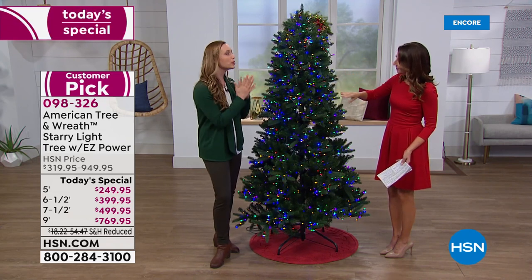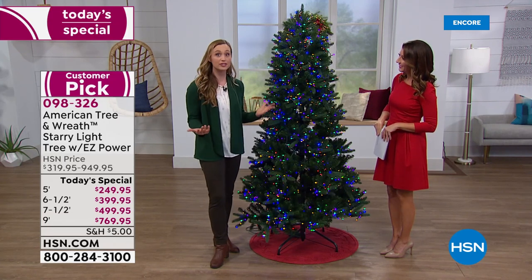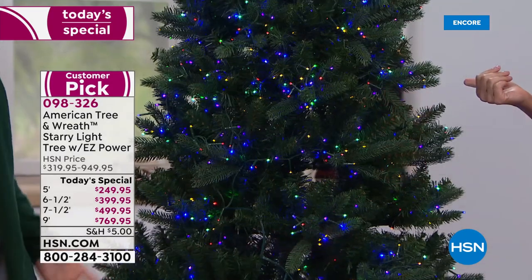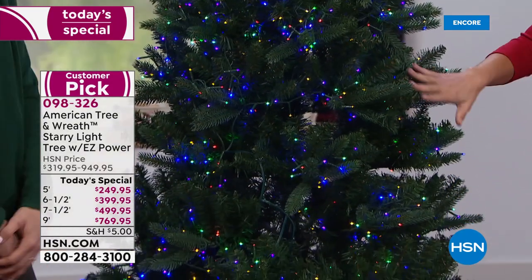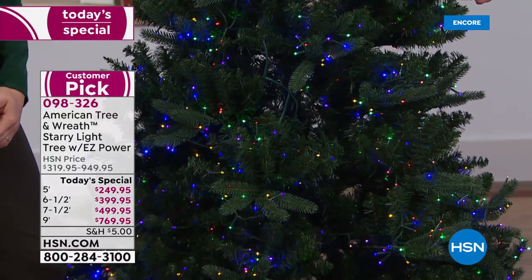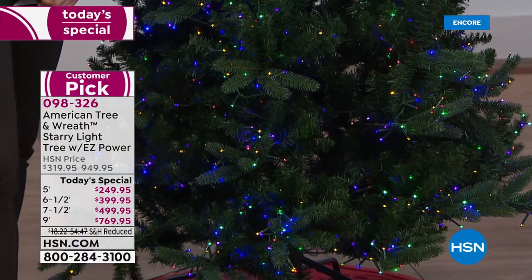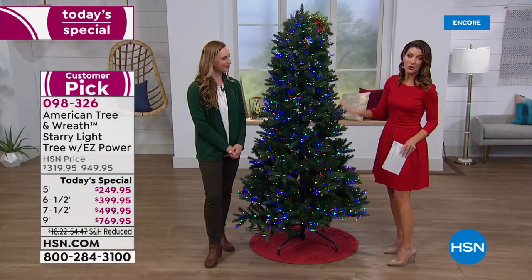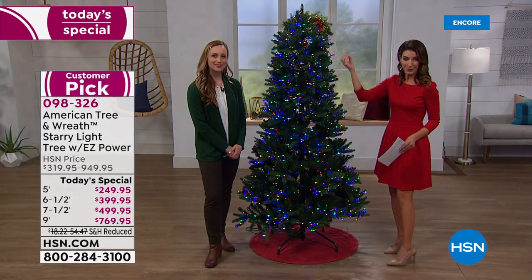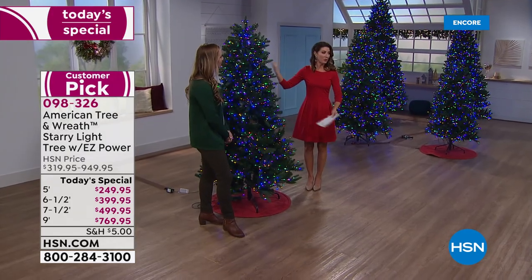This tree is beautiful as soon as you take it out of the box. We have a lot of customers that said, I didn't even decorate my tree. But of course, decorating it is an option as well. And notice how the lights are not only at the ends of the branches, they're all the way through the branches in the tree. They're even tucked in the inside. So you have this really full, lush look. Notice how you don't see the middle of the tree. You don't see the stem or the trunk of the tree. So you get something that's so lush and so beautiful.